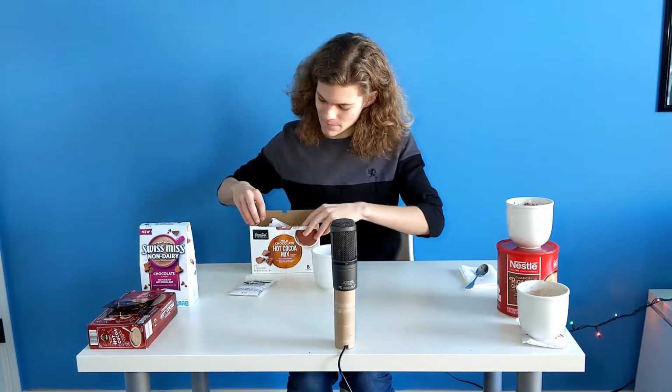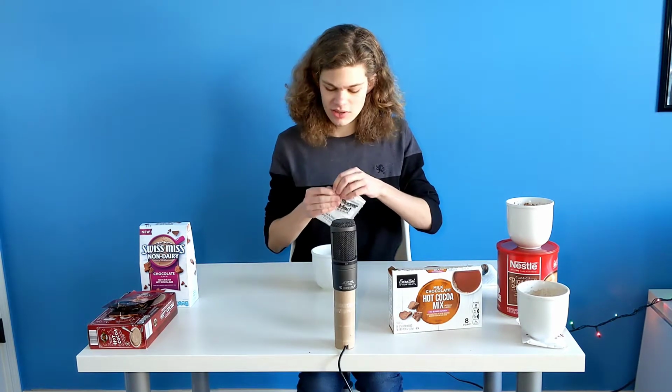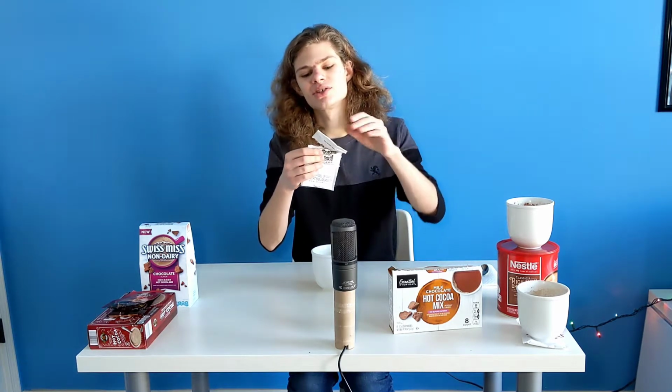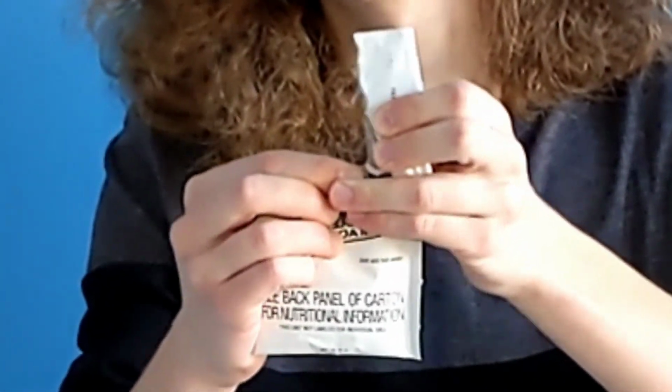All right. My prediction is that it's not going to be all that great tasting. But maybe it'll be better for you. I don't know. Sometimes those artificial sugars aren't even better for you. Just looking at this packaging too. There's like plastic in when you're trying to rip it off. It's not like that paperish thing, so it's a little harder to open up.